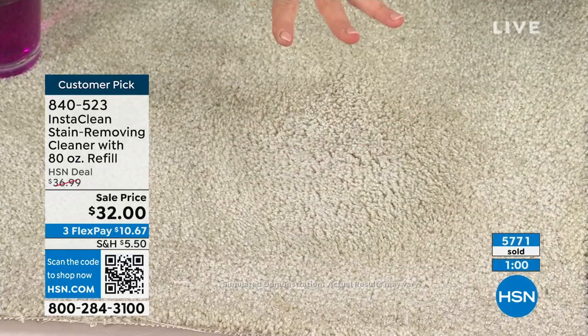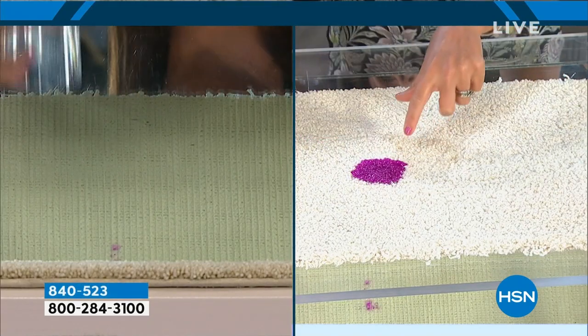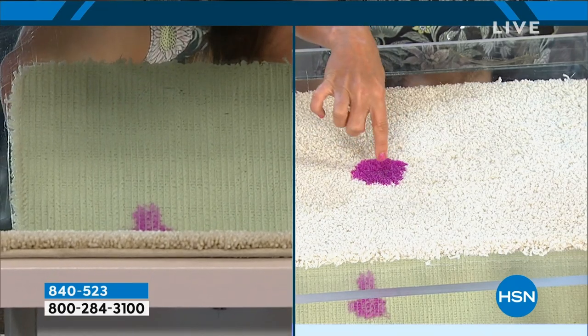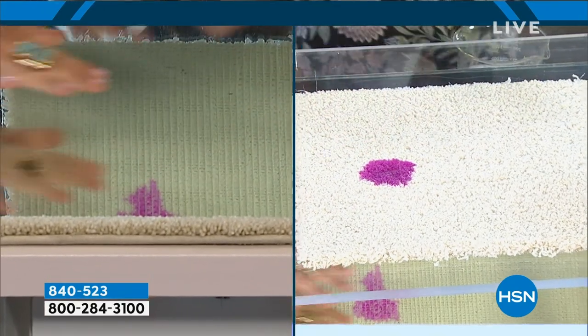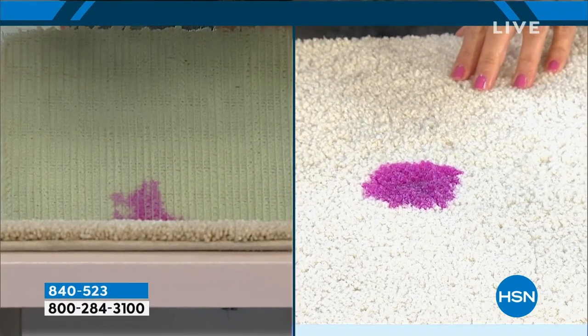Now, I have a video I want to show you, where we're putting stain on the top, but I want you to look at what happens. This is why you always have those stains that wick back up. Look what's happening underneath, how it spreads. That's because it sinks down to the bottom of the carpet. I love that there's a mirror underneath, and we can see it.